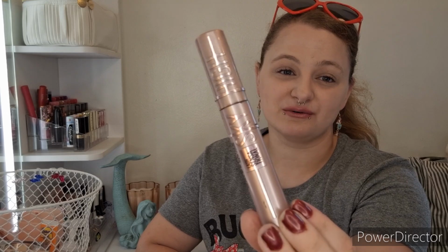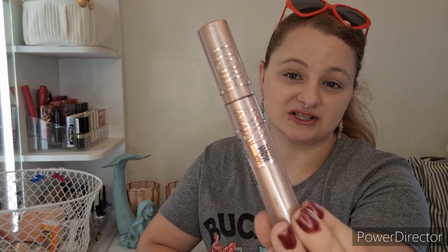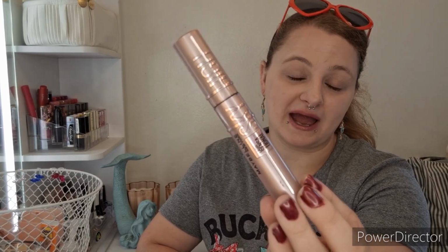For my foundation concealer, I'm using the Yensa Super Serum Silk Concealer, in the shade Light 1. I'm almost finished with it. I'm just trying to use it up because it's a little travel size. My mascara is the Maybelline New York Lash Sensational Sky High. It's the basically original metallic rose gold pink packaging, and this is in Blackest Black. It's 7.2 milliliters, just regular old mascara.